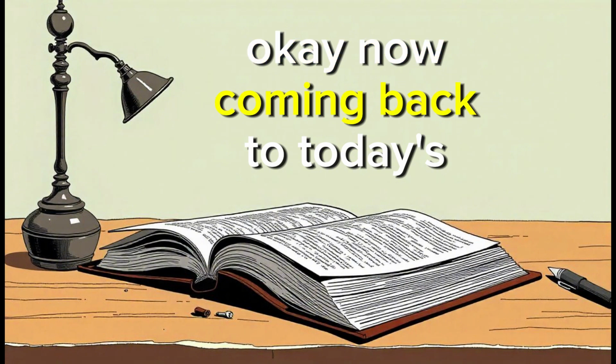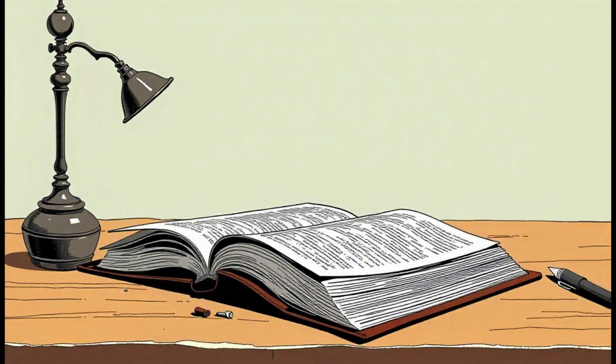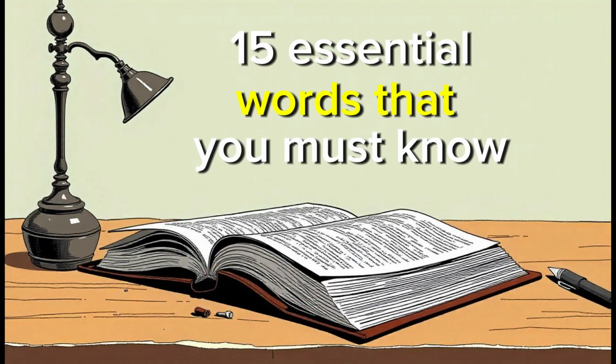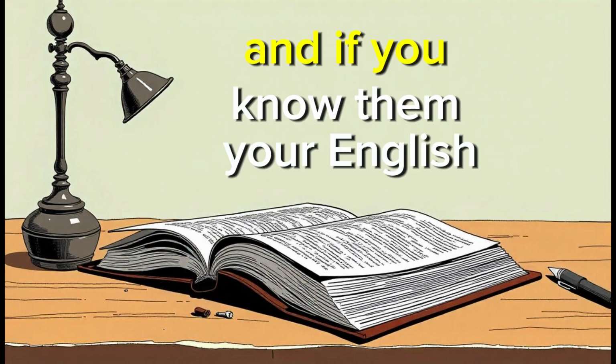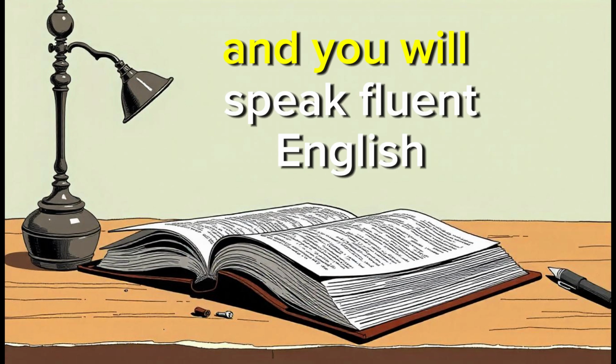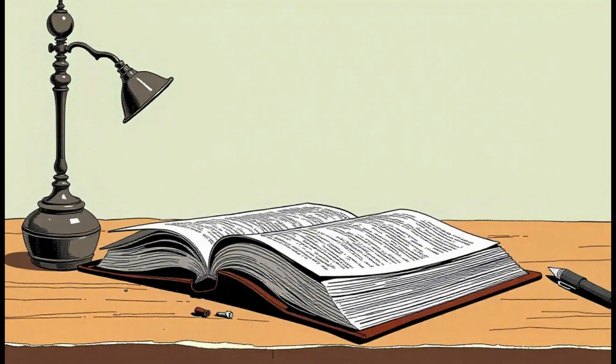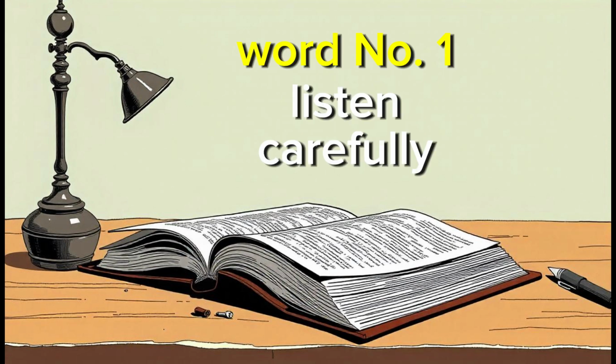Okay, now coming back to today's lesson, let's get started with these awesome 15 words, 15 essential words that you must know. If you know them, your English will become amazing and you will speak fluent English. So, let us begin with all the 15 words. Let's get started. Word number 1.